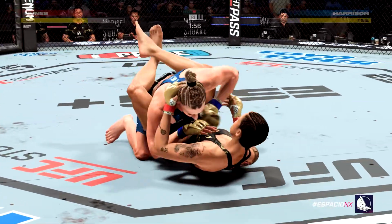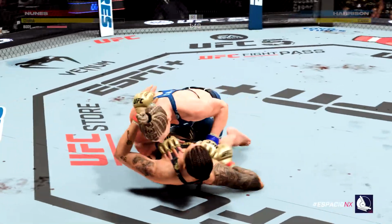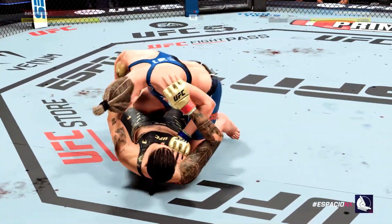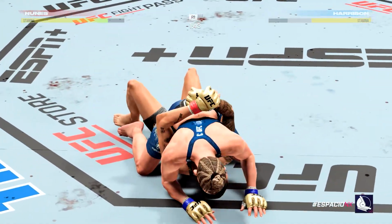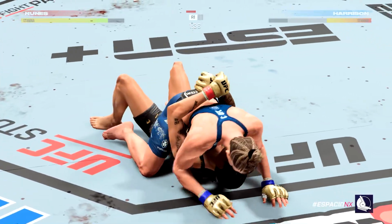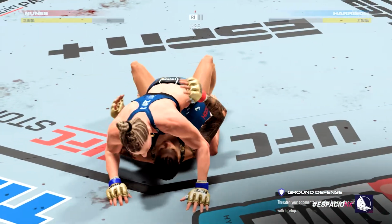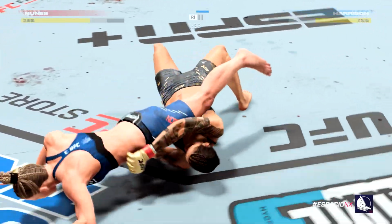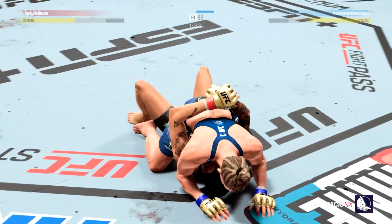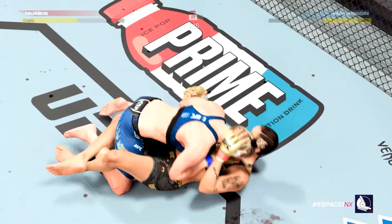Under 2 minutes now to go in the round. And there you go, again, half guard. And now she's in mount. Nice defense. Well, maybe some panic setting in for her opponent as she continues to land with the ground and pound. She cannot deal with the pressure of the top fighter. She's so good at finding her strikes.